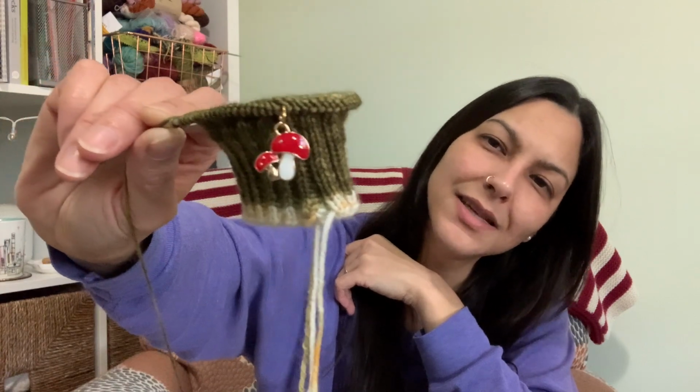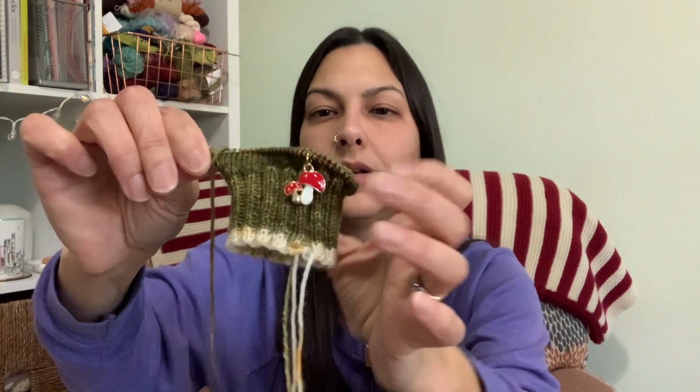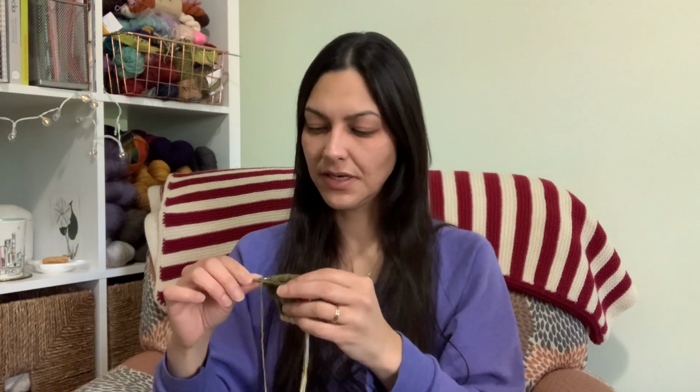Isn't this cute? This is by K-Zip Knits. I picked up the little stitch marker, I think about a year ago, just before Christmas last year. So I have completed my ribbing and I'm just starting on the leg right now. I just did that this morning.